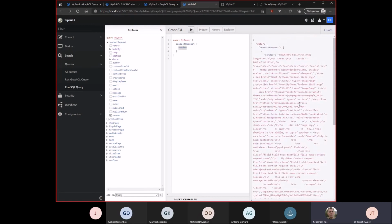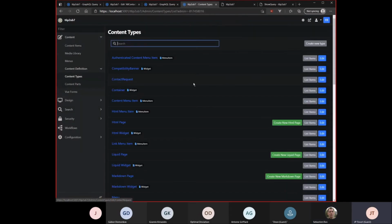But what is contact request? It's a content item? Yes, it's just a simple content item with 3 fields.